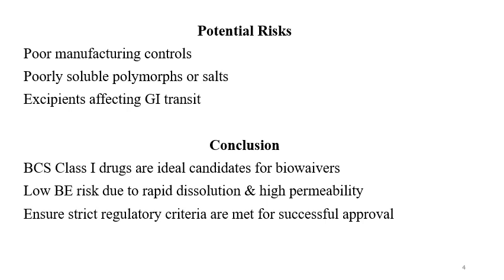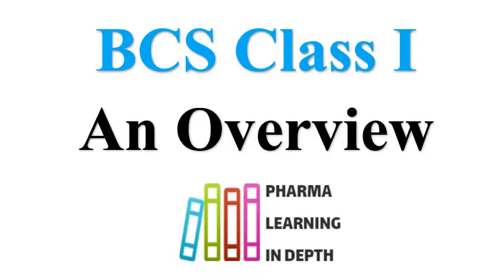BCS class 1 drugs are ideal candidates for biowaivers if dissolution is rapid and the formulation is IR. Low BE risk due to rapid dissolution and high permeability. These ensure strict regulatory criteria are met for successful approval. So you can directly go for bioequivalence studies also for BCS class 1 drug formulations in immediate release type of dosage forms. This is the information on BCS class 1 drugs and formulations, and an overview of this.